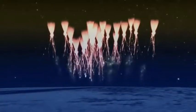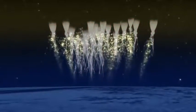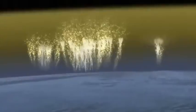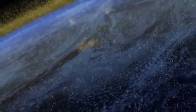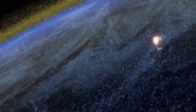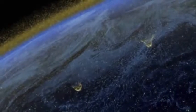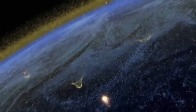A sprite event is like a switch that turns on an electric current in the space between the Earth and the ionosphere. In fact, our planet is surrounded by electric current, from the surface to the edge of space. Like lightning, sprites help to complete a global circuit, allowing charge to flow continuously around the Earth.